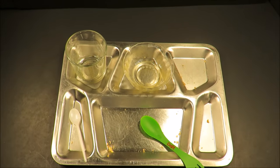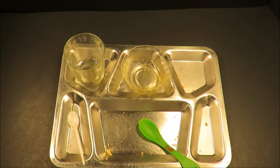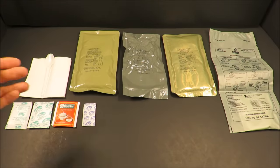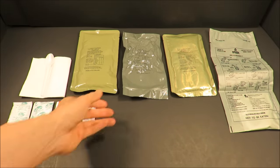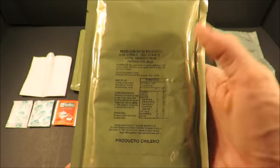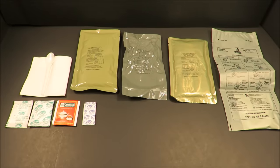Now that was quite the breakfast. Very filling. I can see that holding me for at least 4 hours till I come back with lunch. Alright, we're back with lunch here. Gonna be starting off with that bean stew, peanuts and raisins, pasta, and a bolognese sauce. And some tea. Alright, so let's get this out onto a tray.